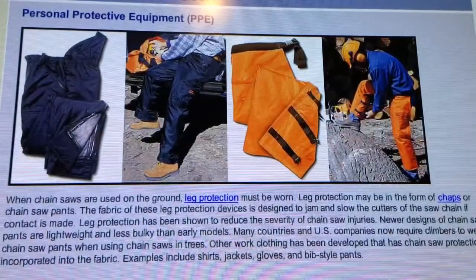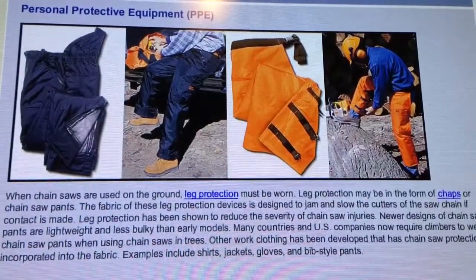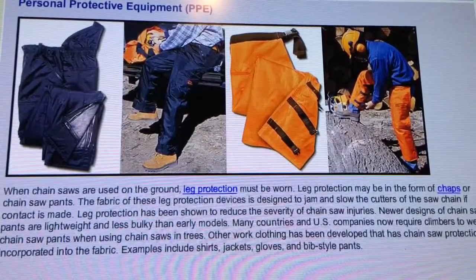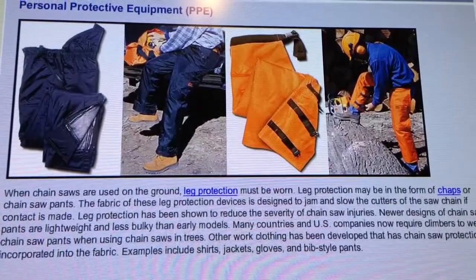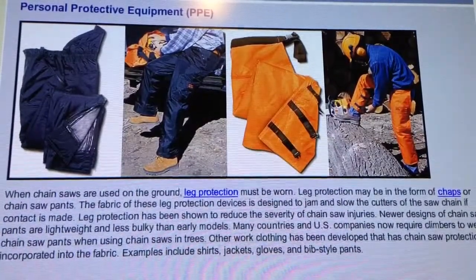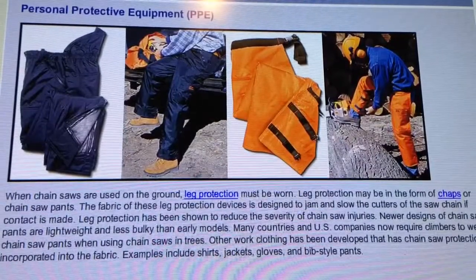When chainsaws are used on the ground, leg protection must be worn. Leg protection may be in the form of chaps or chainsaw pants. The fabric of these leg protection devices is designed to jam and slow the cutters of the saw chain if contact is made. Leg protection has been shown to reduce the severity of chainsaw injuries.